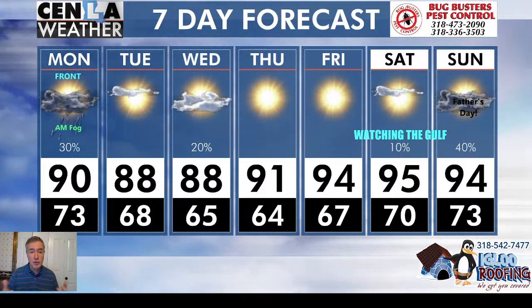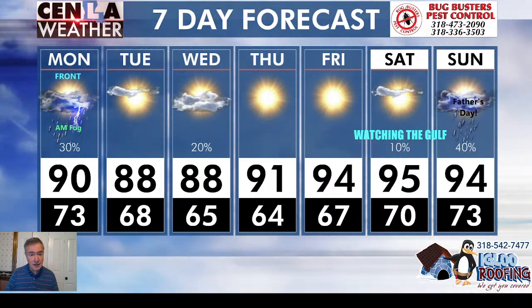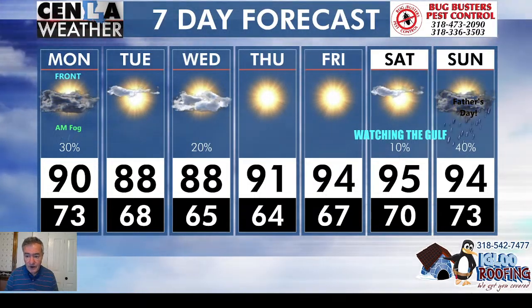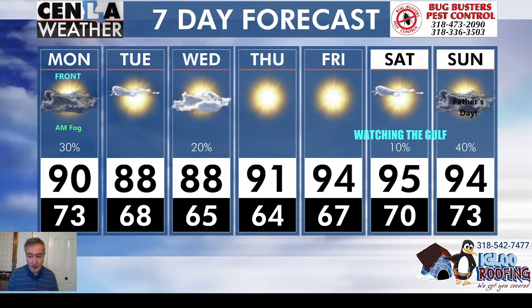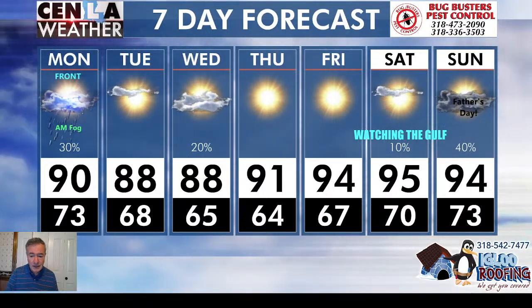That means more moisture is coming into the forecast, so an increase in humidity after lower humidity for much of this upcoming week. That's one of the headlines, though there will be some hot days there. And then, again, we'll watch the Gulf. And for Dad's Day, scattered showers and a few thunderstorms beginning to increase with that moisture coming in from the Gulf of Mexico, it looks like to me. All right, that's your 7-day forecast and everything. Got it covered.